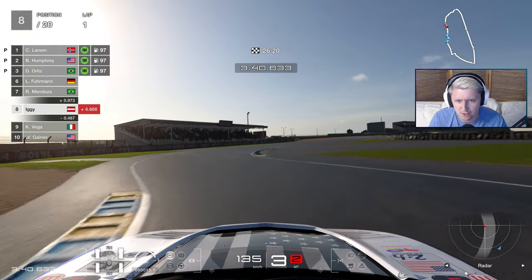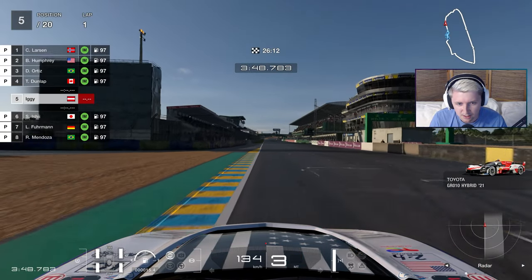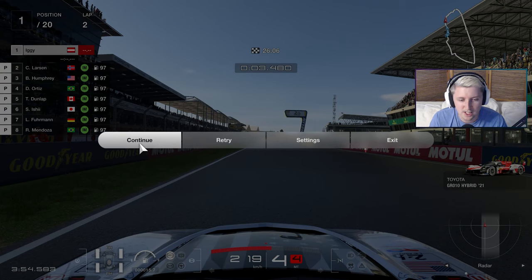Why are they all coming into the pits? They started on intermediate. That's why I was so close. That's why it was so easy. They all had intermediate tires. Well, I don't think that's really fair. So I'm just going to restart without rain, so they all start on slick tires. And we're going to do it again.